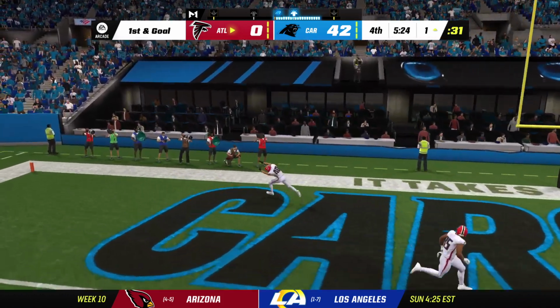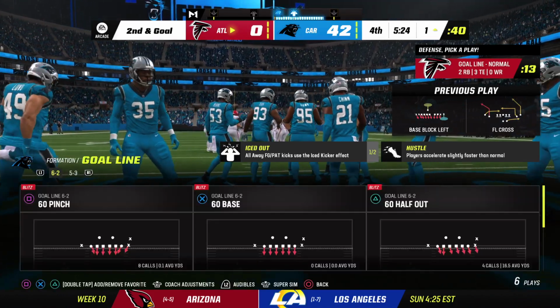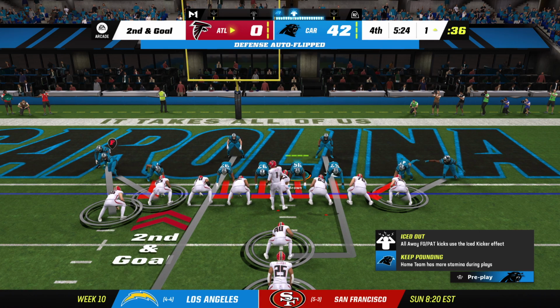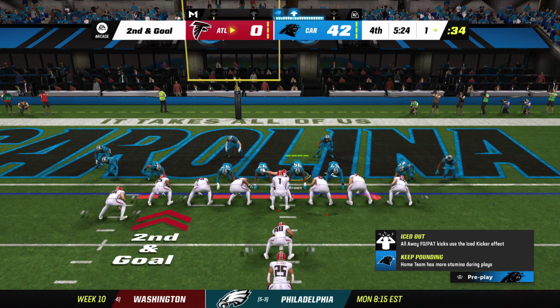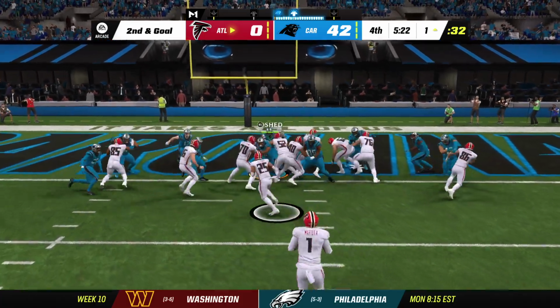Mariota to throw it. To the end zone, but it's incomplete. Another pass attempt, another incompletion. You figure defensively, you're in the fourth quarter here. You've held the team under 100 yards passing. You've done your job. Especially in today's NFL, which is truly a pass-first league.